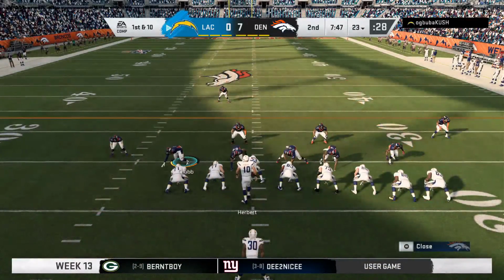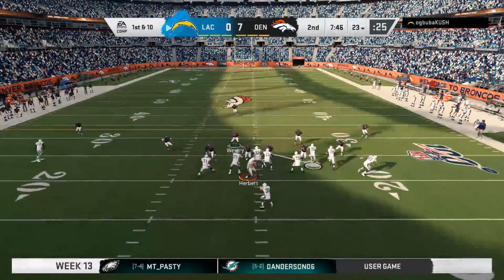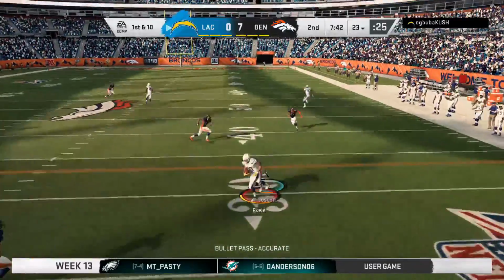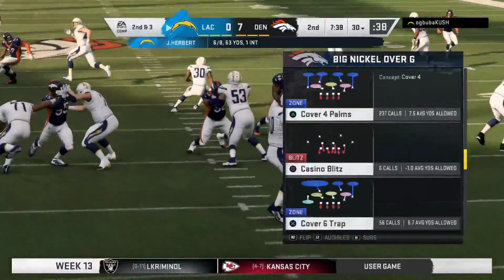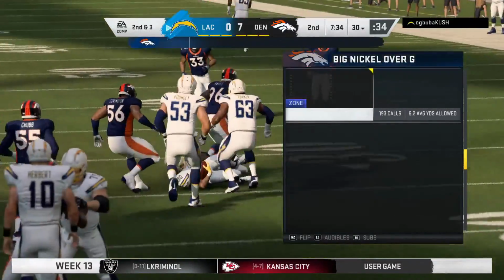The Charger drive about to get going, and things haven't started so well for this side. 2 drives, 2 punts. So now you've got to start looking not just at play calling, but which guy's going to step forward and say, okay, let's get this thing done. Because within that unit of 11, sometimes one guy can make a big-time play and break through the barrier.